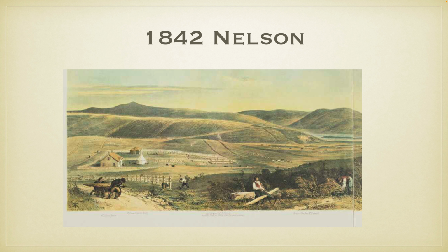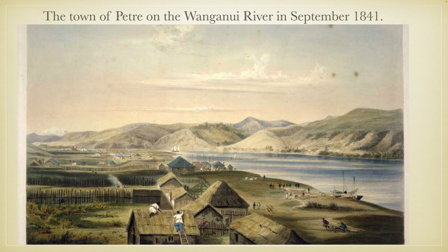An 1842 landscape drawing of what we're told Nelson was. Another drawing of the Wanganui River, September 1841. Thatched roofs, look, people up on a ladder building thatched roof cottages, not building the massive, massive buildings that you will see soon. Actually in the distance, around the middle here, not sure what that is.